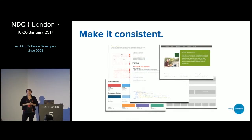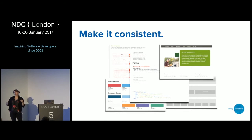Make it consistent. We're big believers in pattern libraries, regardless of how far into that work you are. People should be able to know that when they're interacting with something, it's going to have the same action each time. So your navigation elements, your error messaging, all of that should be incredibly consistent throughout the site. Instead of 5 different ways to handle error messaging, instead of 3 or 4 different navigation patterns or collapsing divs, you should be consistent with the way that you approach those things. And it makes it so much easier for your users.